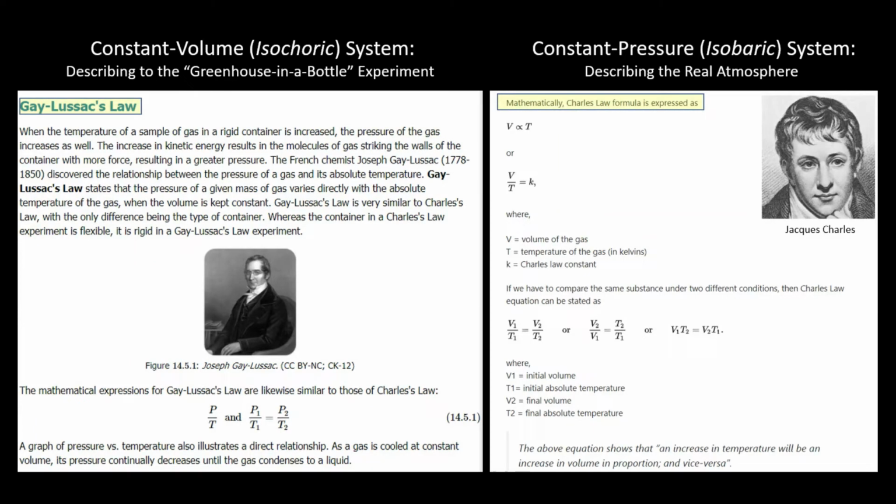The atmosphere operates as a constant pressure system, also known as an isobaric system, because the surface pressure is determined by gravity and the atmospheric mass above a unit surface area. Isobaric systems are governed by Charles' law, which states that under a constant pressure, gas volume is proportional to temperature.